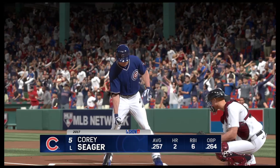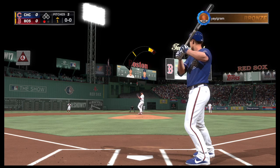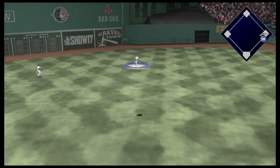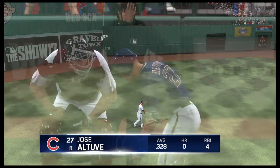Standing in, Corey Seager, hitting a little over 250 coming into action in this one. Here's the first pitch to him. High in the air out to center field. Trout has a read on it. He hauls it in without any trouble, and there are two away.